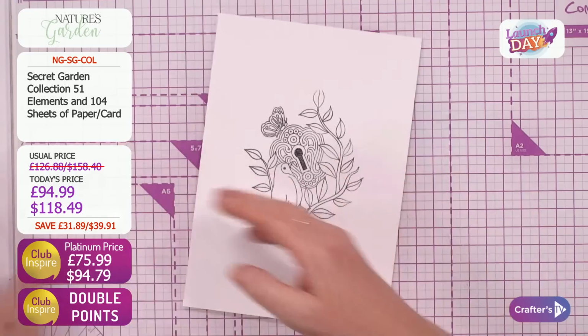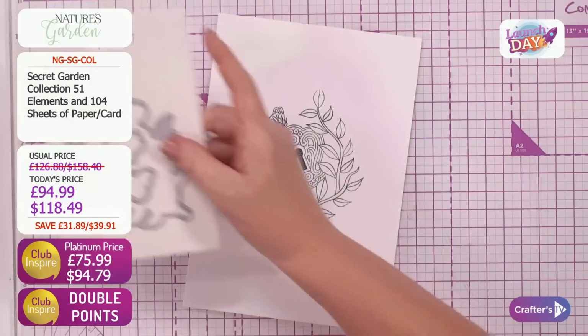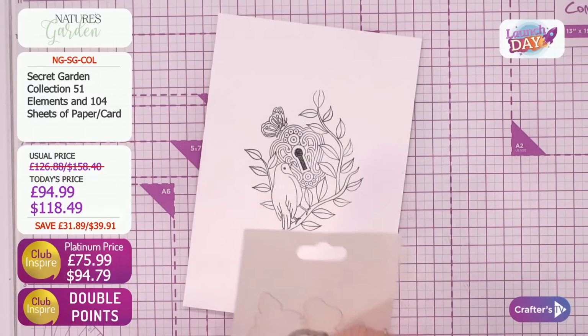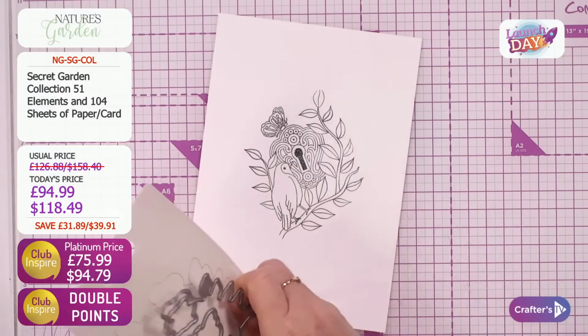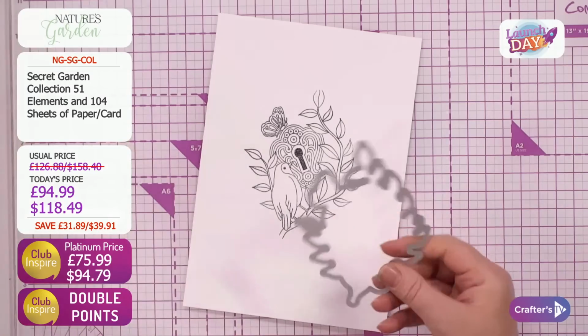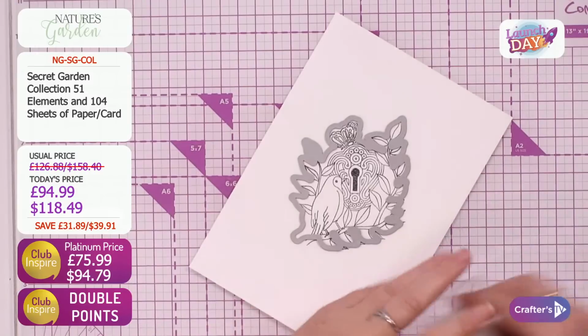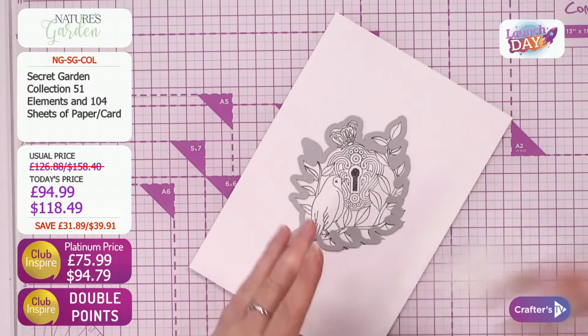So with the stamps comes the dies. Padlock on the board, you know. Now I've seen you stamp it out in the black and white. I know. There's loads of gorgeous ornate detailing in that padlock. So much so. It's just stunning, really stunning. And then you've got the die to cut it out, which is just like that, having that extra added bonus, isn't it?